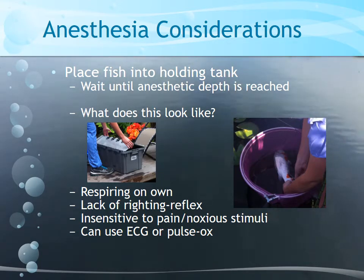The fish will be respiring on their own, or breathing. They'll lack their righting reflex, so they'll usually be on their side. They'll be insensitive to pain or noxious stimuli. Usually this is done by a simple scale pull test. You can use an ECG or pulse ox to monitor heart rate. It's totally at the doctor's discretion.